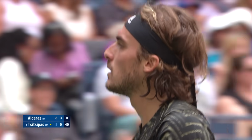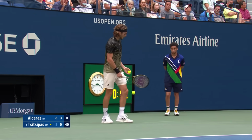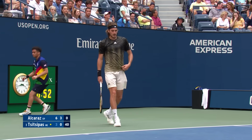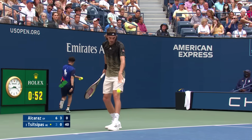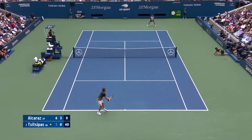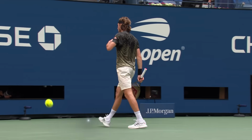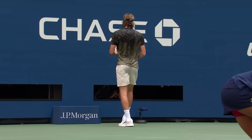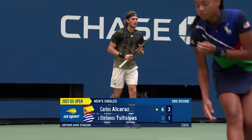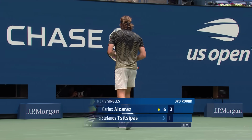40-love. Good game so far for Tsitsipas. Some big serves. Needs to try his best to start getting a hold of some of these points. The bigger forehand. He's been pinned to that backhand corner. Out. Game, Tsitsipas. Alcaraz is going a double break up this time, by 3 games to 1. Second set. Still having to play catch up in this second set.